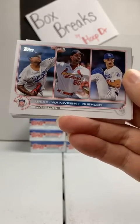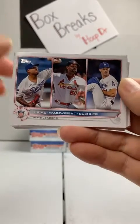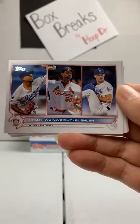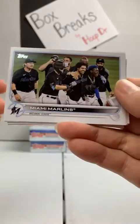I'm going to do randomizers after the break. There could be a bunch of these. I don't want to take the time from you to do those. If it's a Wander Franco on one of the cards with two players, you know, I might randomize it off, or if we were to get this card in foil or in a numbered. So if there's no ejections, that's what I'll do.